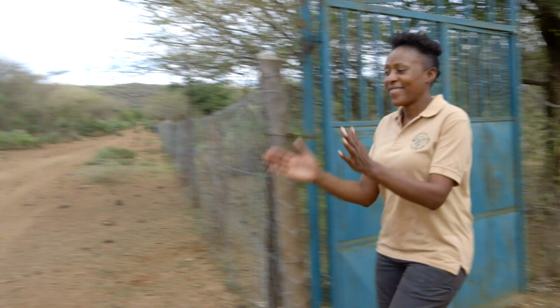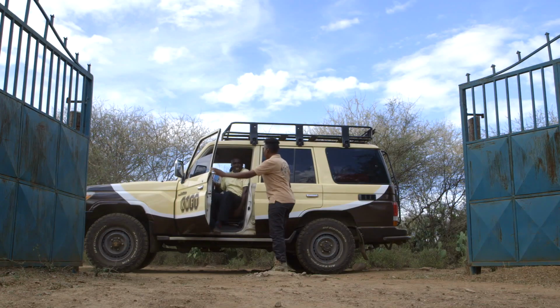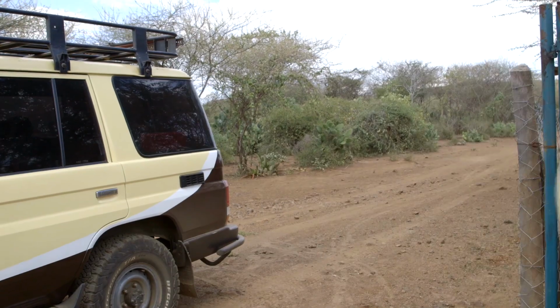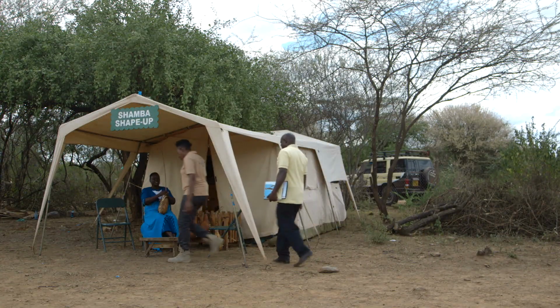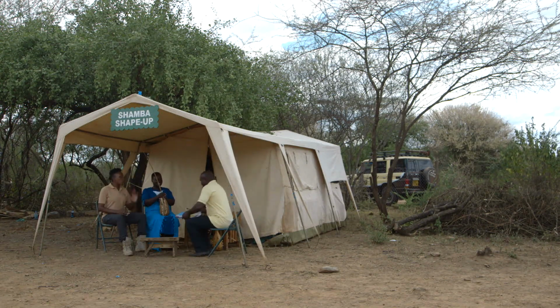Value addition. With climate change, farmers need to find new ways to preserve their produce and get a better price. This is why we've asked Albert Bundi, a finance expert, to come and explain how finance can help farmers such as Florence grow their business. So is value addition very important in a farm?